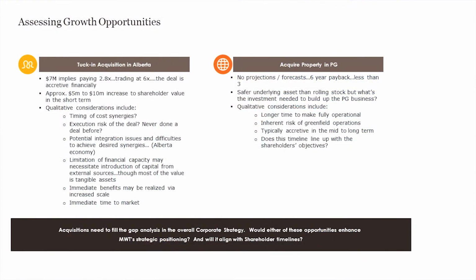So parking those 2 things first, the mathematics is the tuck-in acquisition is $7 million, which is in the case, and I know you guys haven't read the case yet, but there's an opportunity to pick up a business that is struggling in Alberta. So for $7 million, they could buy the rolling stock. And the MWT management team thinks that they could get about $2.5 million of cost synergies out of the acquisition. So if you think about paying $7 million for $2.5 million of EBITDA, that's about a 2.8 times multiple for that purchase.